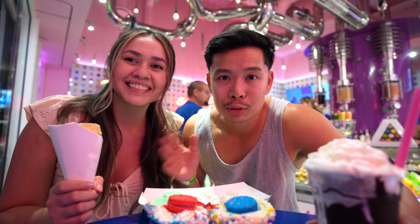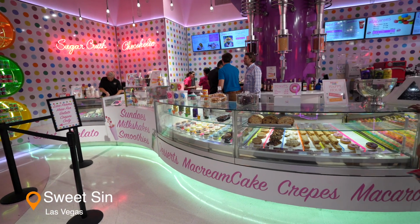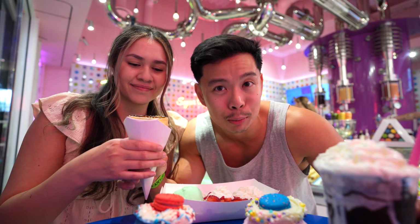Alright, DVW fam, so we're at our next spot called Sweet Sin Desserts on the Linq Promenade. They specialize in desserts, French desserts, in fact. Alright, so we got a creme brulee crepe right here. This looks crazy. I've never seen a creme brulee crepe before. Love creme brulee, I love crepes.